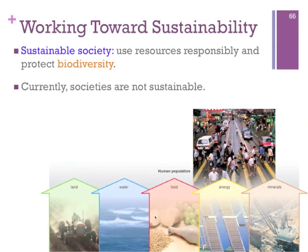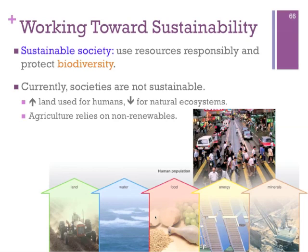We discussed at length why biodiversity is so critical. And the current society that we live in and the societies that we see emerging in other parts of the world, most especially in China and India, are not sustainable. That is because of an increase in land use, a decrease in natural ecosystems, the fact that our agriculture actually relies on non-renewable things like oil to drive our tractors, trucks to drive that stuff around, pesticides that are generated from oil. All of that stuff is non-renewable.